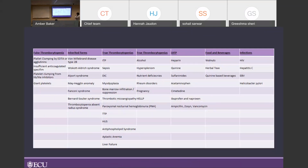You have your true thrombocytopenias. And as you can see, there's a lot of scary ones on there, and those are the kind of things that we like to think about in the hospital. One of the big ones on there, and I think a lot of us tend to kind of overlook, is liver failure. So if you have someone who comes in with thrombocytopenia and cirrhosis, that tends to give you the explanation pretty quickly. And then you have the ones that are kind of a little bit more acute, and so alcohol is a big one. I think a lot of our patients actually come in with that. Nutrient deficiency, same thing.